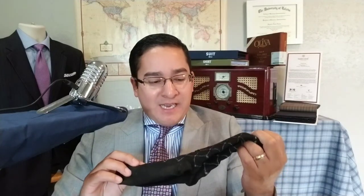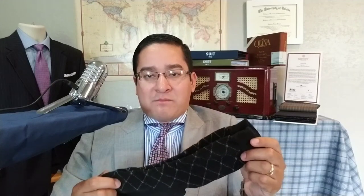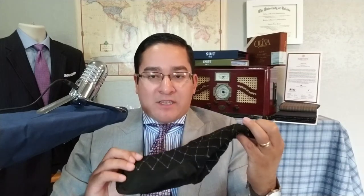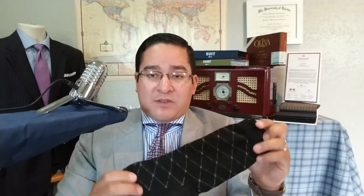So have a good pair of dress shoes. From here, you can really stick out, but still stay professional. And that's what I like. I like that type of representation that I give. So this is a good pair of socks that I buy just to stick out a little bit. It's a very simple design, but it's on a solid black sock. I really like that design.